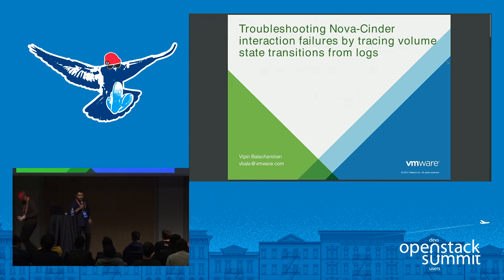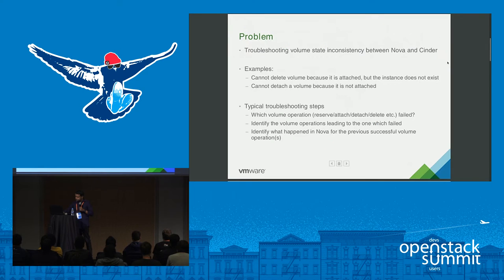Hello, everyone. I'm Vipin. I contribute to the OpenStack Cinder project. So this talk is about troubleshooting Nova-Cinder API interaction failures by tracing volume state transition from log files. Nova calls Cinder APIs to perform various operations, and these operations result in change in volume state. For example, the attach API changes the volume state from attaching to in use.